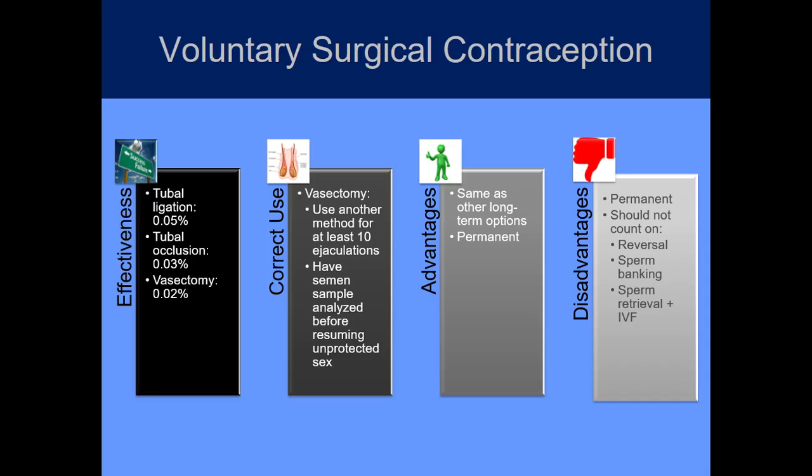Some people have floated the idea of everybody banking their sperm or banking their eggs and having surgical contraception, and then when they do want to have kids, just go to the bank and retrieve their gametes and have IVF. That's probably not the best plan, because power outages happen, sperm banks could go out of business. I mean, all these things could happen, and then you've lost your fertility.